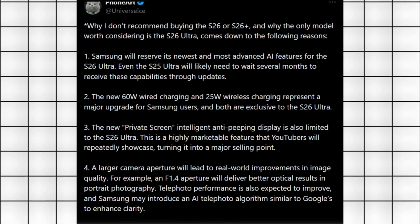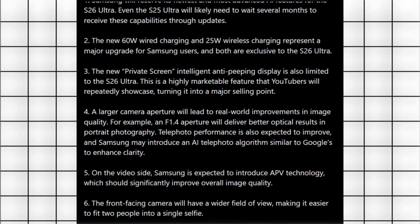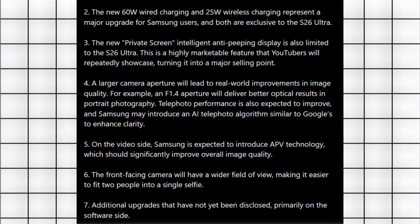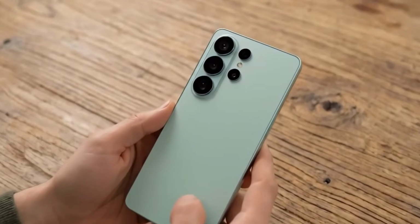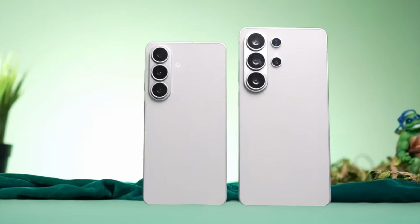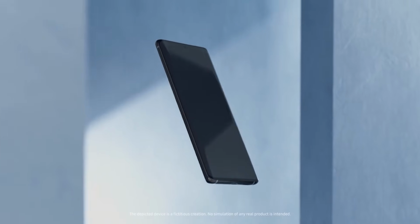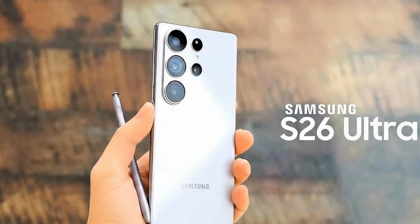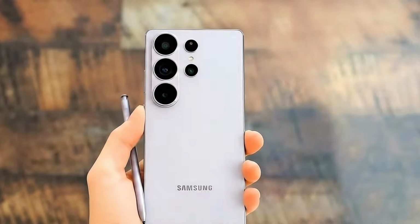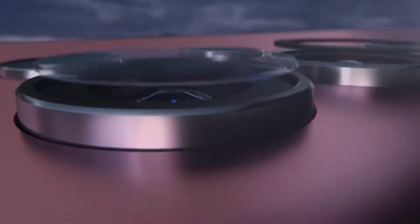Ice Universe just dropped a new leak on X, and it completely changes the way we're looking at the Galaxy S26 lineup. He's been tracking Samsung's 2026 plans for months, and according to him, the gap between the regular S26 models and the Ultra is going to be the widest we've ever seen. And honestly, after reading what he shared, it's starting to look like most Samsung fans should skip the Galaxy S26 and S26 Plus entirely and go straight for the S26 Ultra next year.